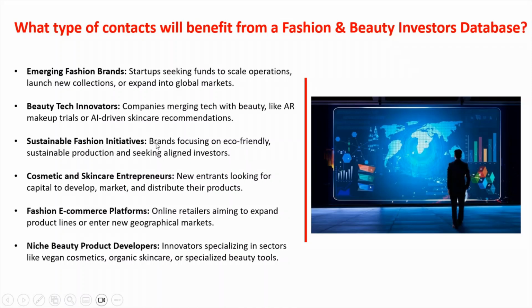Sustainable fashion initiatives, brands focusing on eco-friendly sustainable production and seeking aligned investors. Cosmetic and skin care entrepreneurs, new entrants looking for capital to develop, market, and distribute their products. Fashion e-commerce platforms, that's another big one. Online retailers aiming to expand product lines or to enter new geographical markets. Niche beauty product developers, that's innovators specializing in sectors like vegan cosmetics, organic skincare, or a specialized beauty tool. So the beauty and fashion businesses has a wide spectrum, and that's why this database is going to have a fairly large amount of contacts for you to approach.